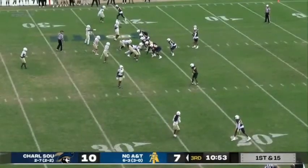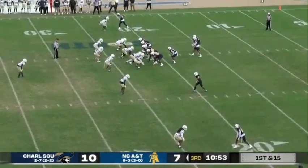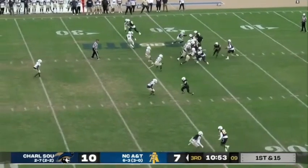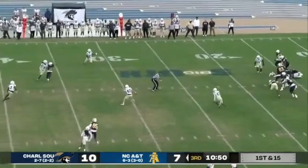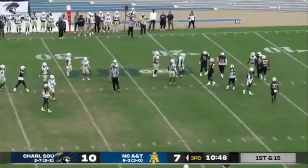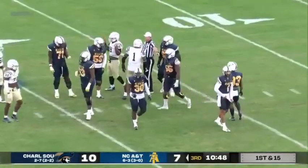However, the 5-yard penalty negated the play. So Fowler will work from the shotgun, first and 15. Play action. Has plenty of time. That one batted down. And it'll put a 2 in the box.